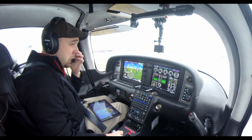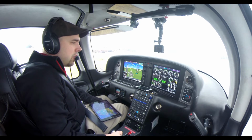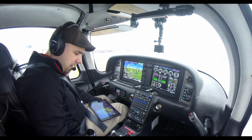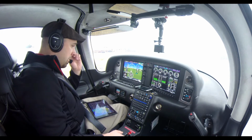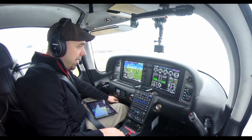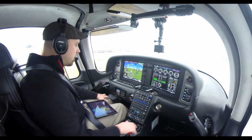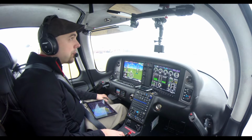Everything for the engine's looking good. The oil temperature is 127. The oil pressure is 55 when I had it up. And we're on the left fuel tank right now. All the cylinders are in the green, EGTs are in the green. So it looks pretty good. So we're going to continue to taxi. I'm going to put our takeoff flaps in.